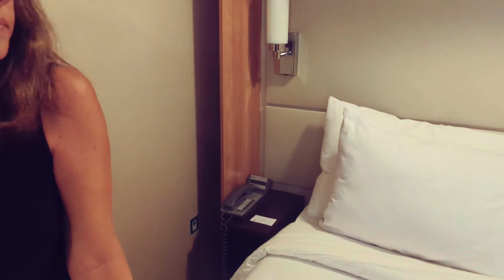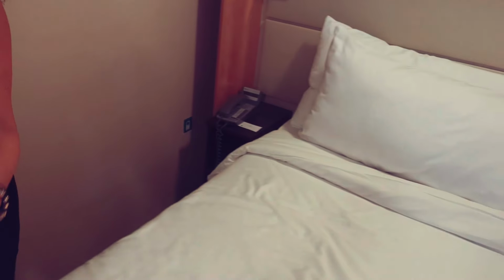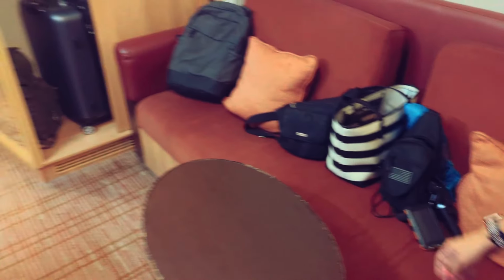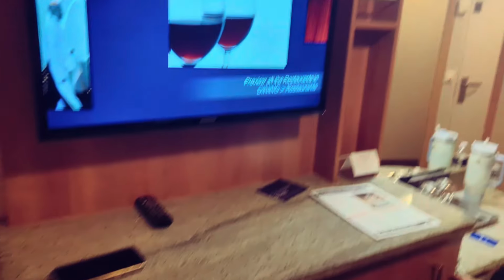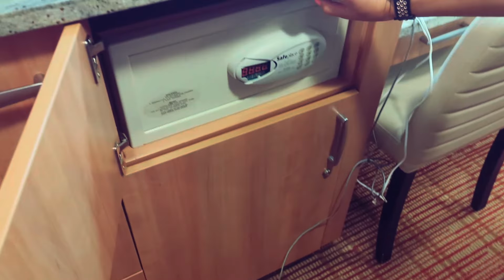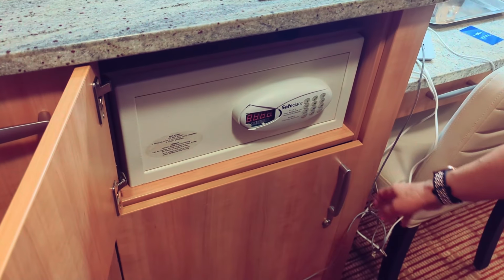Any USB ports on that side? No, there's no USB. Any outlets? Nope. Then you have a couch over here. It's a little worn. You can see here, it's starting to peel. Then when you come over here, you have pretty deep cabinets. Yeah. And like a granite countertop. You have a safe in this drawer. It's kind of cool. Or cabinet.